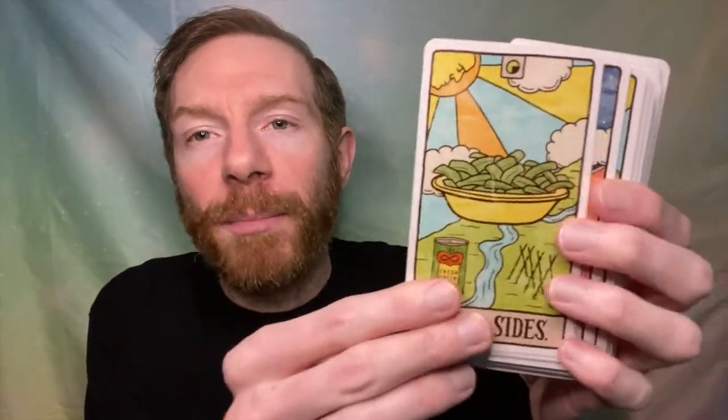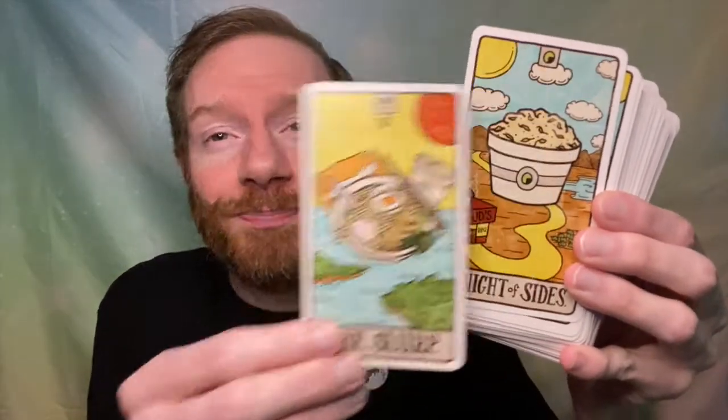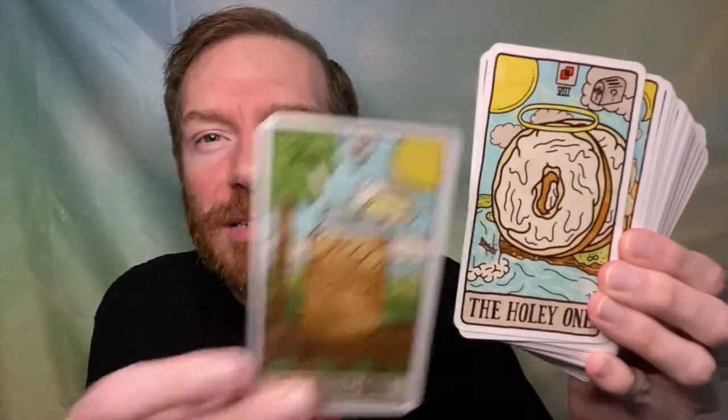I mean, almost every card has yellow, even though the backs are blue, and the box is yellow as well. So, I guess you can technically call this cheating, but yeah, it's a tarot spoof, if you will. I don't read with this often. It's more of a novelty play deck. It doesn't take itself seriously, obviously, with the holy one, which is like a cream cheese and bagel. But yeah, so this would be my contender for yellow.